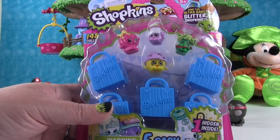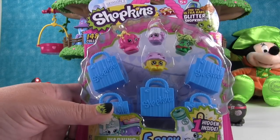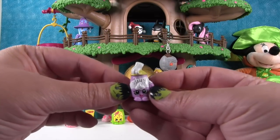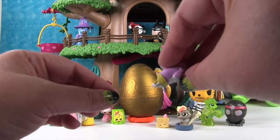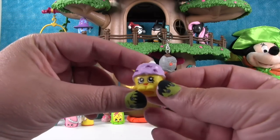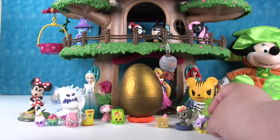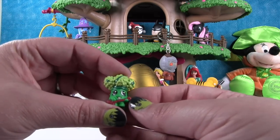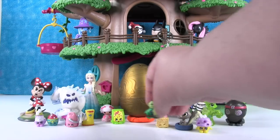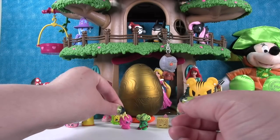This is a Shopkins Season 1 5-pack. Woohoo! Season 1, they do still exist. Yes, online only. Let's open this up and see what's inside. First up, we have Dollops, whipped cream. We could put that by the cupcake, on top of the frosting. This is Minnie Muffin, and it looks like she's had some dollops right on top already. Muffins are just cake. Rockin' Brock, who does not need any whipped cream, because he's rockin'. And Lollipoppins, the cutest little lollipop ever made.